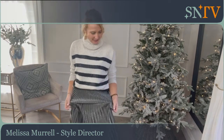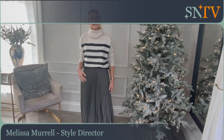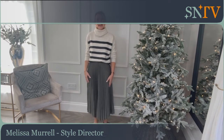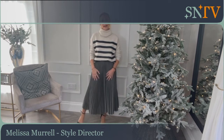So next we've got this skirt from H&M. It's sort of a silvery, sparkly pleated skirt. I have teamed it just for a more casual look with this jumper from Mint Velvet. And I've just kept a black little strappy shoe on for now.